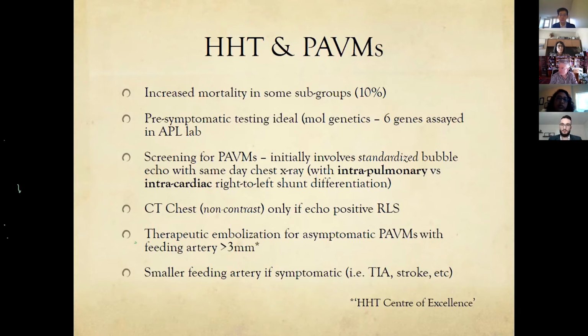So once we know a patient has possible or definite HHT, we do screen for pulmonary AVMs. This initially involves a standardized bubble echo with the same day chest x-ray. We still do that. Sometimes patients forget to do the latter, and as long as we have an imaging within a short period of time, that's fine. And as I mentioned here, we differentiate intrapulmonary and intracardiac right to left shunts, or RLS.